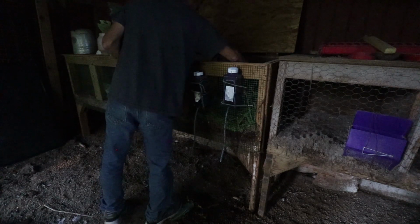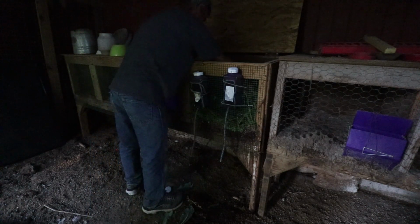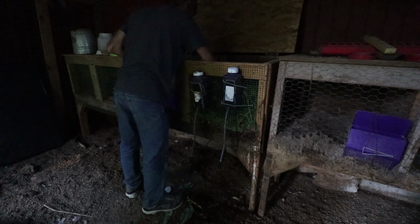Doe number 2, she's getting really old and kind of sickly, but they only live to be 7 to 10 years old, and she's at that point. So she loves this time of year, though. How are you going to eat that much? Huh?